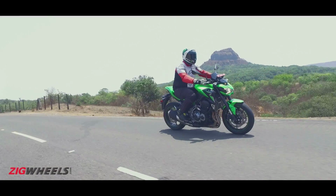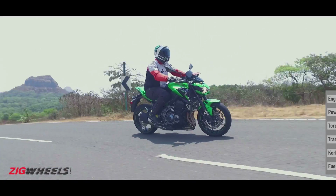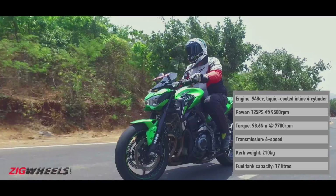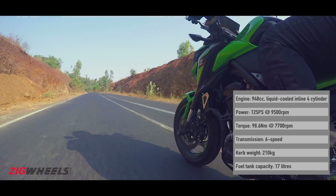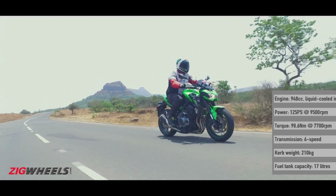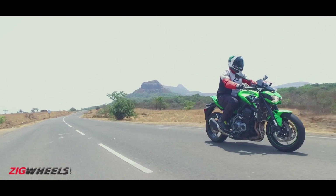The Z900's power delivery is a lot more linear than what one would expect of an engine sourced from a litre-class superbike. Also, the Z900 offers its peak power at lower revs as compared to the Z800. And with 125 PS of power now, as compared to the 800's 113 PS, you're never short of performance. That's more than enough power for most of our conditions, and the Z900 is indeed a seriously quick motorcycle.